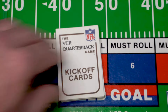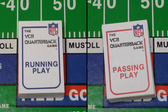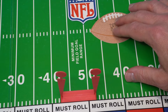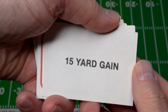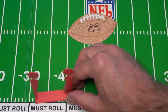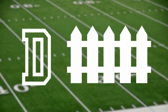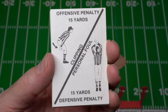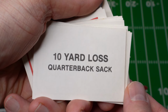First things first, after picking up a kickoff card to determine where you'll start on the field, the player on offense chooses a run or pass card and moves down the field accordingly. Now, the most you'll ever gain from one of these cards is 15 yards, so no big plays to speak of just yet. On the defensive side, there's not a lot you have control of other than throwing out a penalty card here and there, although the game does a good job of mixing in some turnovers, sacks, and plays that result in a loss of yards.